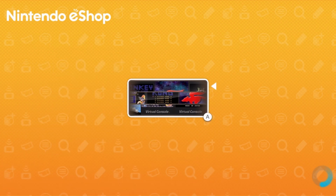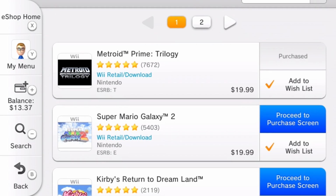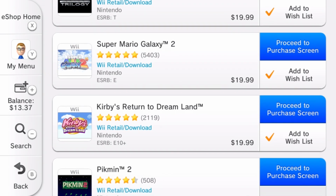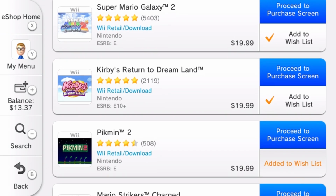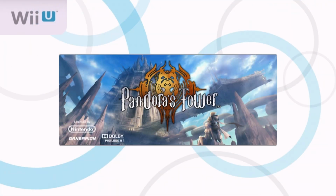Starting with the Wii U, I'll go over the titles that I downloaded that are from the Wii. Now, I'm only counting the games I downloaded when the announcement was made. Otherwise, if I were to go over every game I've downloaded for both the 3DS and the Wii U, we'd be here all day. First up, we have Pandora's Tower.